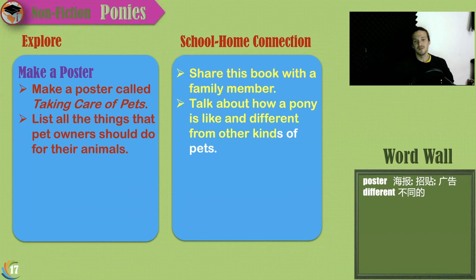Share this book with a family member and talk about what ponies are like and how they are different from other animals. Ponies are not as big as horses. They are slower. They are more work than a cat, but less work than a tiger.